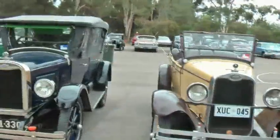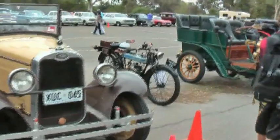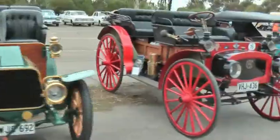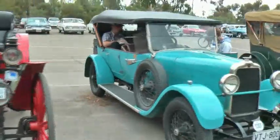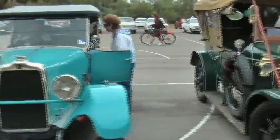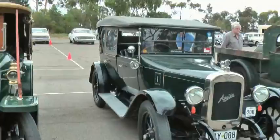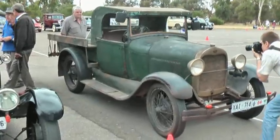Chevrolet Tourer, and another one with its roof down. 1924 Douglas motorcycle. So this is a Dirac. International Harvester buggy style high wheeler. Another Talbot. An Argyle, 1912. 1926 Austin Tourer. An A-model Ford, unrestored but running condition.